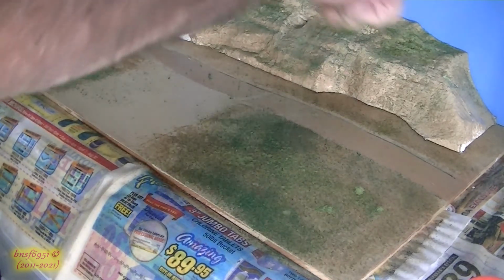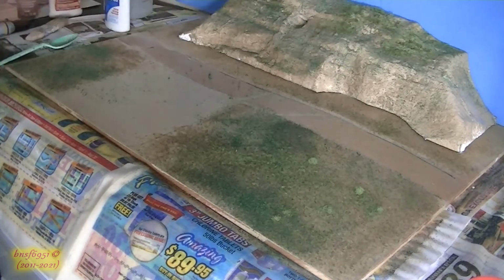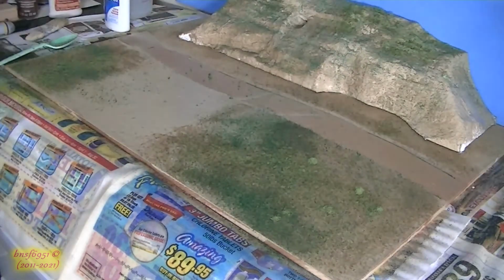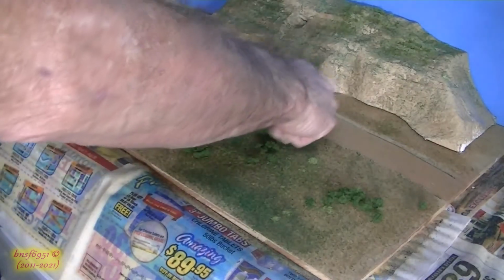This is just like coarse turf is basically what it is. It's not really even bushes. I do have bushes though. I'm going to put some bushes in there. Yeah, put some over here on this side. Alright. And let me get the other bushes that I have. And I know somewhere in my inventory I got some small rocks and stuff that I'll be putting in this scenic element. Here's some of the bushes. Just spread these out.